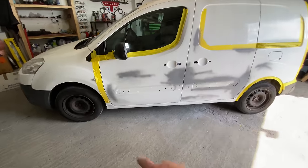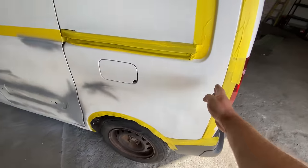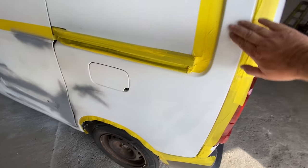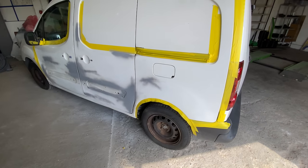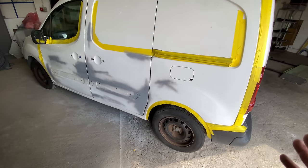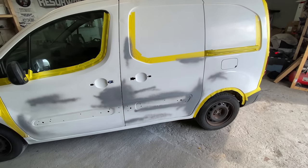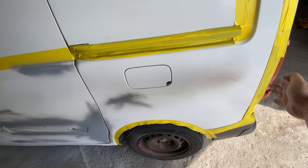We are getting there. I've taped up the areas that I think I'm going to go to. I don't know if I'm going to go this far, but I thought, you know what? Let's just tape it up just in case we get a little bit of overspray. And then I'll key up this area as well, all over here. Just key it all up. And then if we do, we do. If we don't, we don't. It's no big deal, really, because all I do is key it up with a little bit of 1500 wet and dry all over, across. I'll probably go to about here, to be honest with you, with the paint, and then go a little bit further with the lacquer.